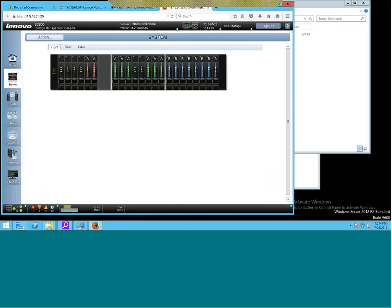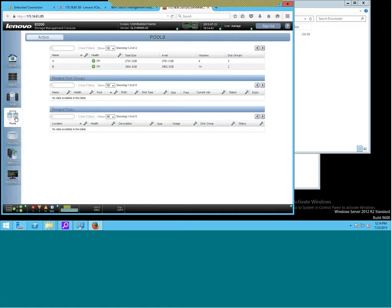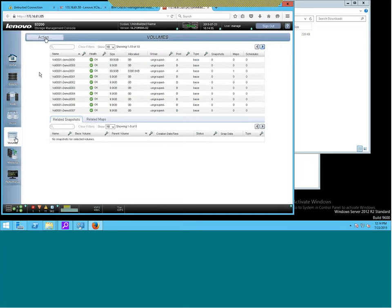And if I go into the System, it gives you the system graphical view, and again in the actions you can configure your global spares, your network system services, etc. And you can also update the firmware and restart the system. Then you have Hosts. You can create initiators, and then you can create hosts, etc., and map volumes to the host. Then in the Pools, you can create and remove disk groups, and create volumes through these pools. And you can also do that from Volumes. You can go into create virtual volumes and modify, delete, etc. And also do snapshots.